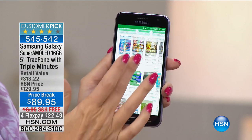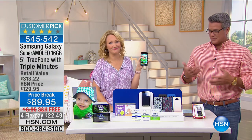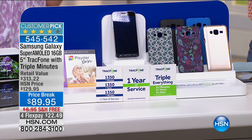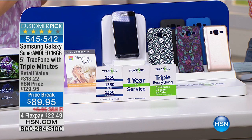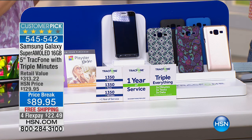All right, so again, it's about $300 for retail value. If you want to pick this up, and even $300 is a good deal. When you divide that by 12 months, I mean, you're still talking, you know, $30 a month, but it's not going to be $300, guys. It is going to be $89.95.